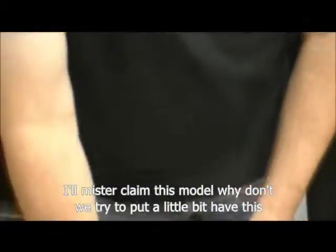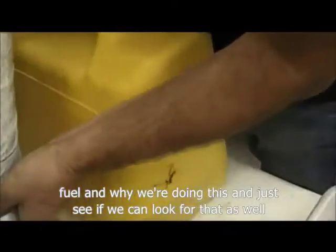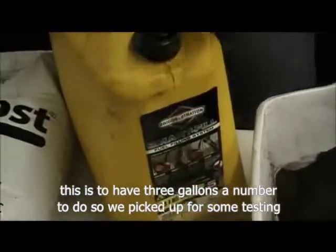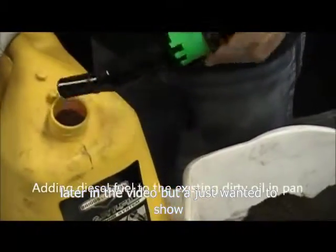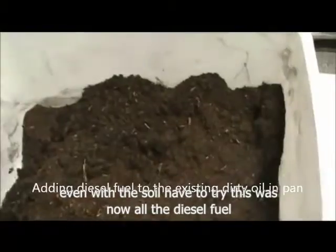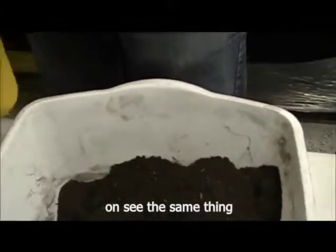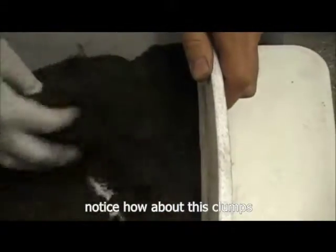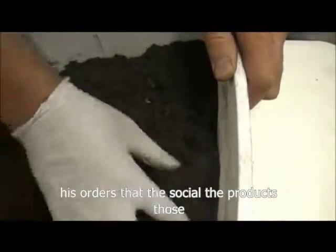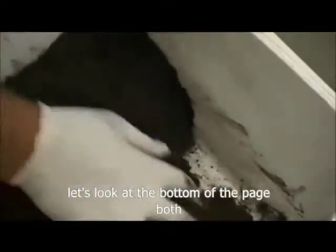Mr. CleanBoost model. Why don't we try to put a little bit of this diesel fuel in while we're doing this and just see if it can absorb it as well. This is 2.5 to 3 gallons of number 2 diesel we picked up for some testing we will do later in the video. But just wanted to show, even with diesel oil, how dry this is. Now we'll do diesel fuel. And see the same thing. Notice how it just clumps, absorbs the diesel fuel, and the product still is dry and applicable and can be used for later on. Let's look at the bottom of the pan where we dumped the diesel fuel.